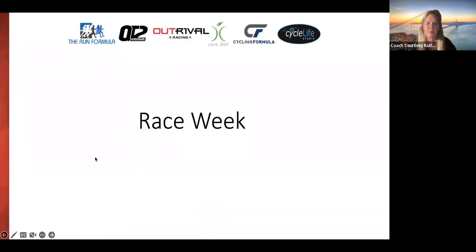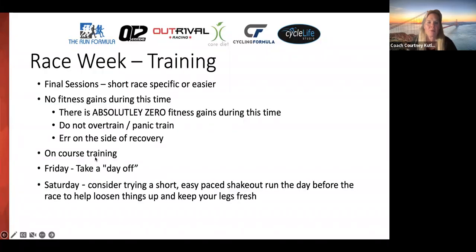Okay, so moving on to race week. Training. So for this cornerstone in race week, again, our final sessions, similar to the weeks prior, are going to be shorter, easier, and definitely just focused on some race specific work. Again, there's no fitness gains during this time, so it's not the time to add in extra miles or extra intensity. Don't fall into that trap of panic training at this point. And always err on the side of recovery. So if you wake up one morning and you're feeling unusually fatigued, just take the day off. It could only help you, and it's certainly not going to detract from your fitness at this point.